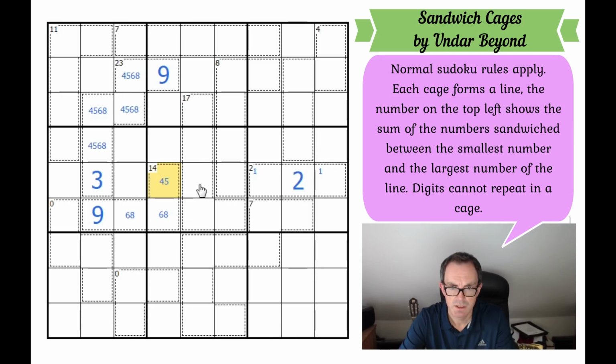And now what do we do next? We've got some 0 clues here which are completely useless. 11 clue. Don't really see how to use that one. Oh, this 17 clue, look, can't have a 9 at either end. Now that might matter. Why does that matter?